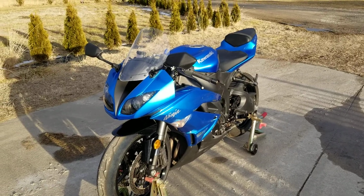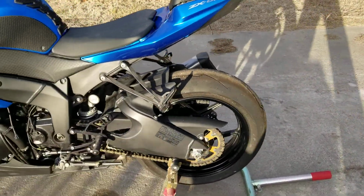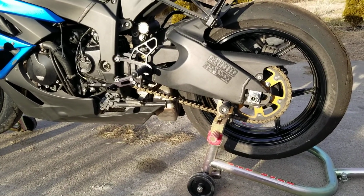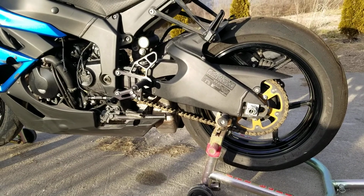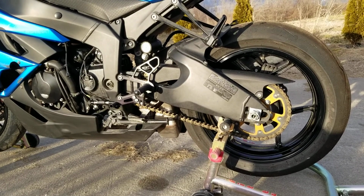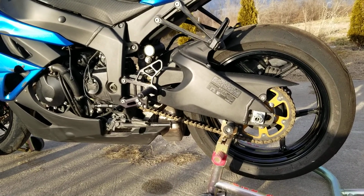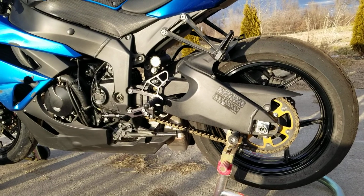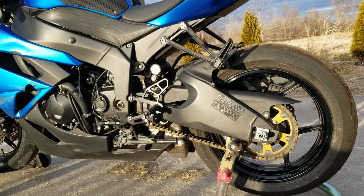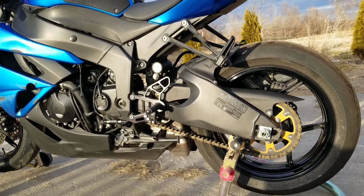I have done some modifications to the bike. I had the sprockets changed. I believe I went one down in the front and two up in the back, or maybe I did the reverse. I don't know. Yeah, that's what I did. What that does is make the bike accelerate faster at the expense of top end speed. According to the chart, this bike will maybe top out at like 150 right now, whereas before it might have been higher, like 165. I don't really know. I typically don't drive this bike faster than like 140, and that's on a rare occasion.